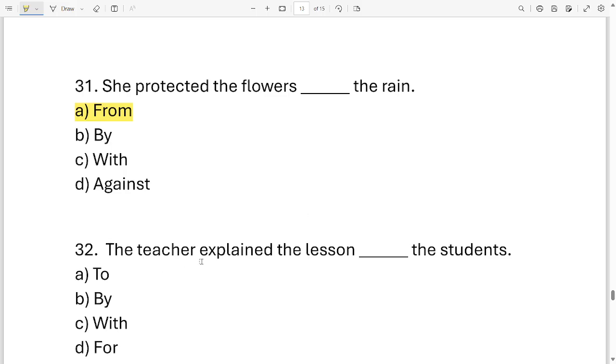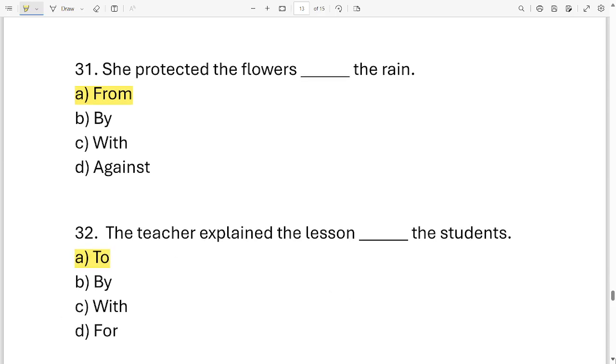Next sentence. The teacher explained the lesson dash a student. Which word should come in this blank? Options are to, by, with, for. These are the 4 options. But which one is correct? Is option A correct? Is B correct? Is C correct? Or D is correct? Which one is the correct option? It is option A. The teacher explained the lesson to the students.